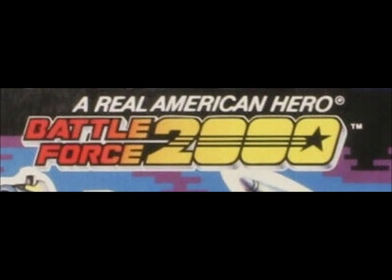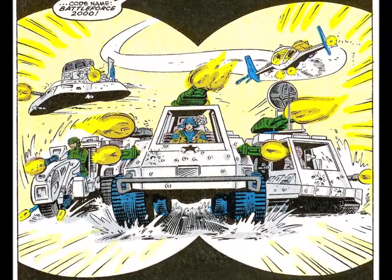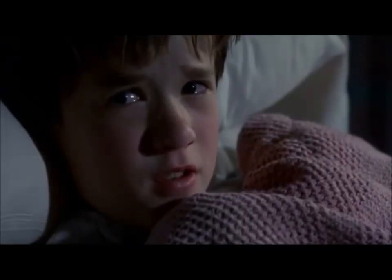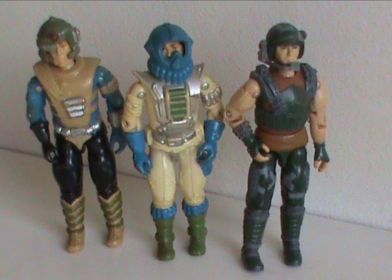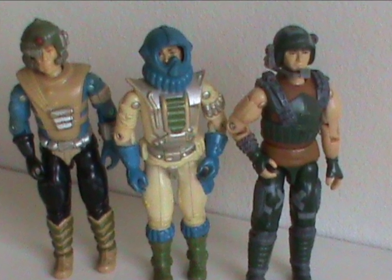Number 6. Battle Force 2000. This sub-team has the distinction of now being comprised mostly of dead people, thanks to the comic. I see dead people. It's also unusual for having all original characters, as well as all new toy sculpts for both the figures and the vehicles.